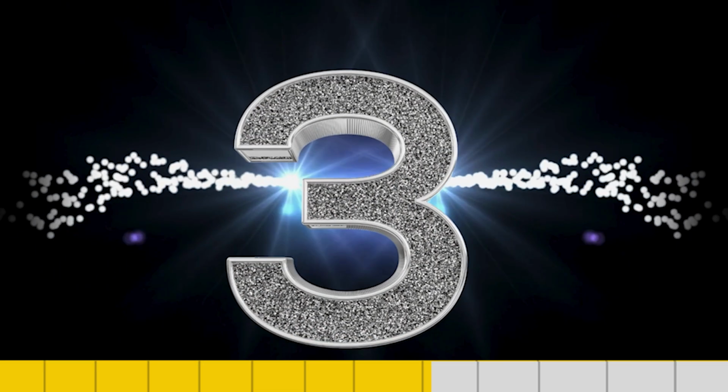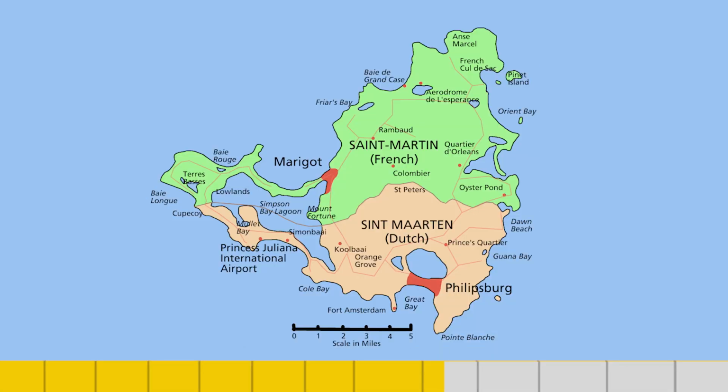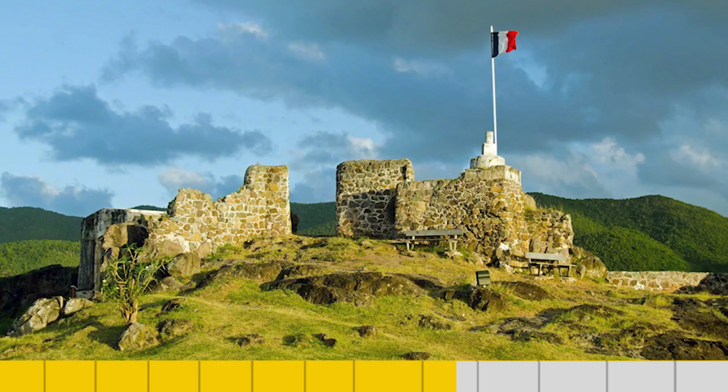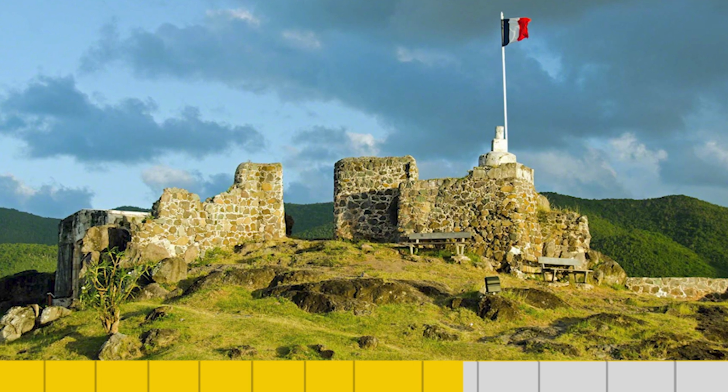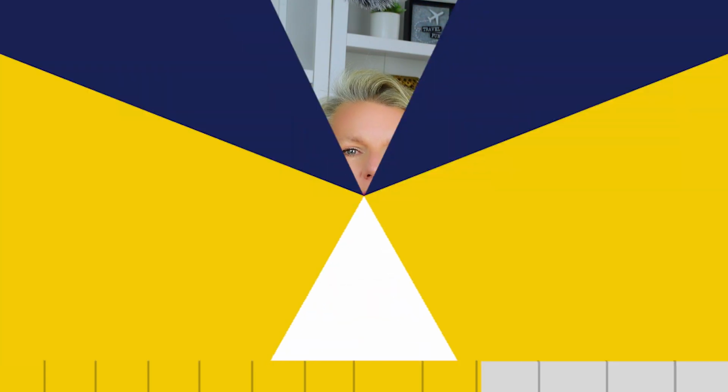Number 3, French flair in Marigot. Marigot is the capital of the French side. It offers a taste of French culture, exploring its open-air markets, boutiques, and historic Fort Louis, which provides panoramic views of the island, enjoying French cuisine at local restaurants, and soaking up the relaxed atmosphere.